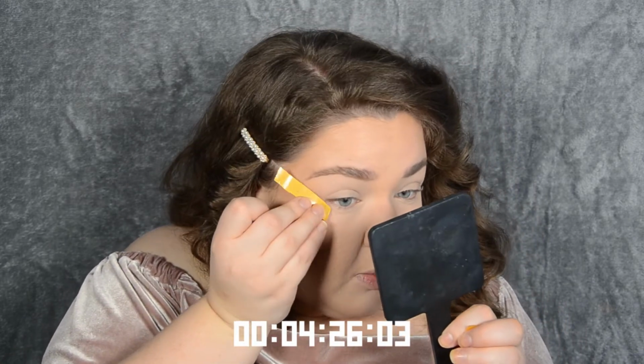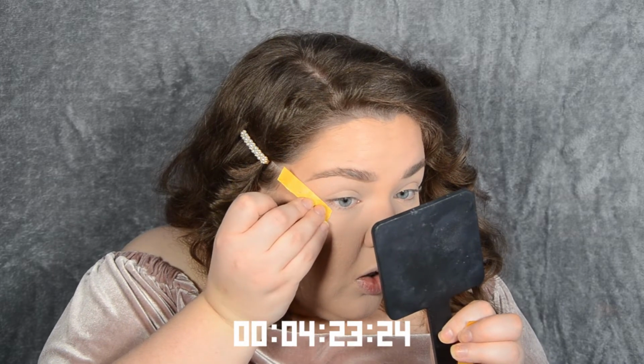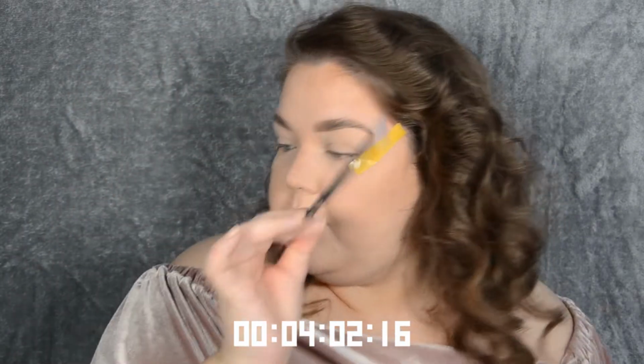Okay, time to do the eyes. I have some tape ready, and this will help me to achieve a reasonable look. That will have to do. I'm taking my brush and I forgot my palette. I'm taking the mini controversy. That was easily like 10 seconds.